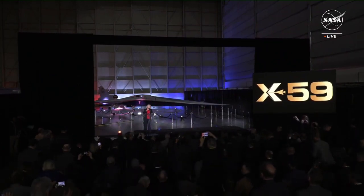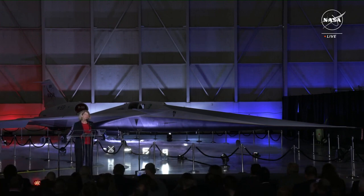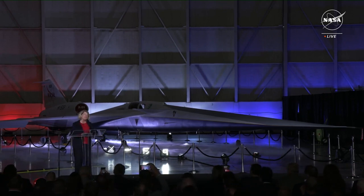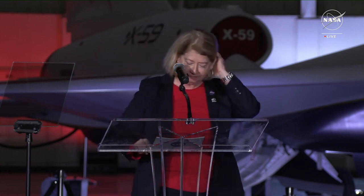I'm sorry. You can keep looking at it, but I've got a few more things to say. Behold, our stunning X-59. What a unique aircraft, and it's just incredible to see the ingenuity that went into it. As a test pilot, the first time I looked at the design, I went, huh. Really had some questions about that. Lots of great time with the scientists and engineers at NASA, Lockheed Martin Skunk Works, and all our other industry partners, and I was ready to go. In fact, I'm ready to climb in, but I won't do that, Nils, I promise.